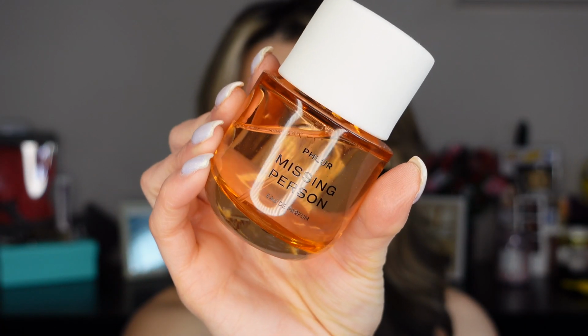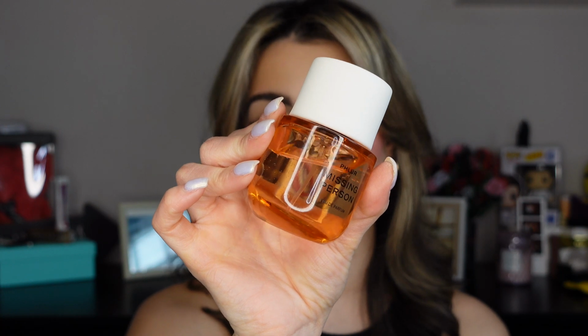Then we have the iconic Missing Person perfume. This one is very, very unique. Oh my god. It's very musky, and it's almost masculine but feminine at the same time. I wore this last month when I flew to Florida to go on my cruise. I wore this on the plane, and you guys, the longer this perfume is on your skin, the better it smells. It's one of those perfumes you've got to give a second to really warm up to your skin, and once it does, you are going to smell incredible.